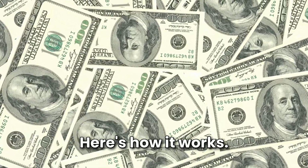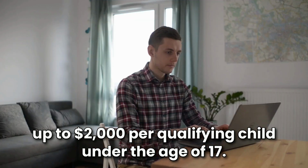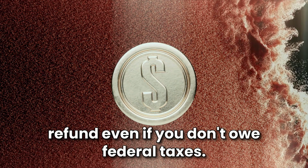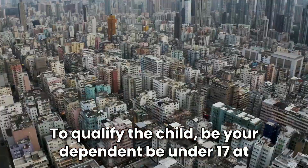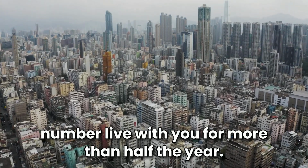Here's how it works. For the 2023 tax year, the Child Tax Credit is worth up to $2,000 per qualifying child under the age of 17. Of this amount, up to $1,500 can be refundable, meaning you could receive it as a refund even if you don't owe federal taxes. To qualify, the child must be your dependent, be under 17 at the end of the tax year, have a valid Social Security number, and live with you for more than half the year.